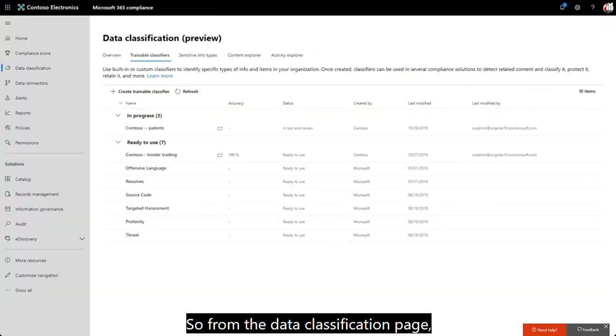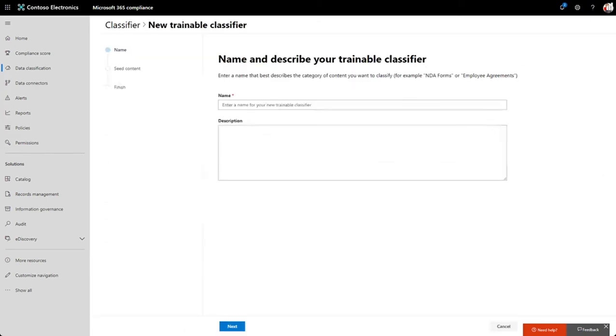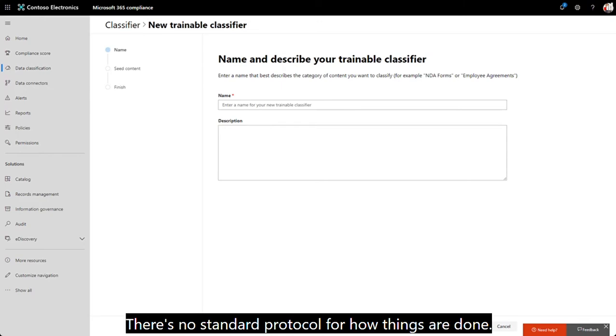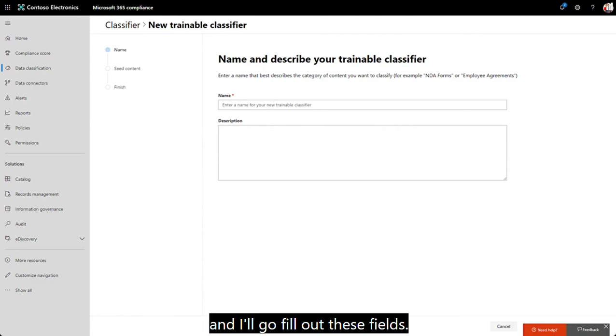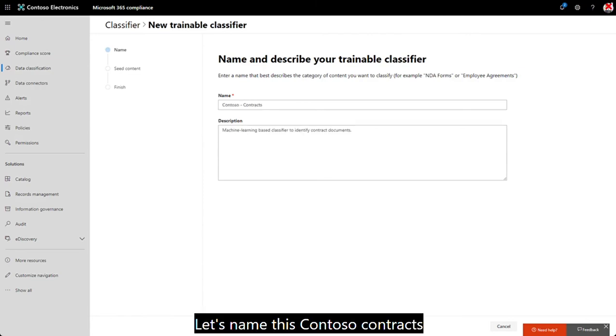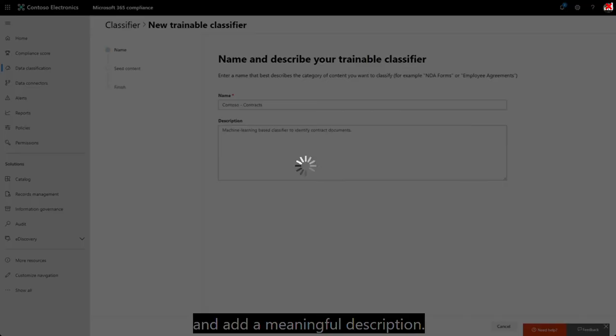So from the data classification page, I click Create Trainable Classifier. And let's begin by creating a trainable classifier for contracts. Contracts are something almost every organization does differently. There's no standard protocol for how things are done, so let me take that example of a contract here and I'll go fill out these fields. Let's name this Contoso Contracts and add a meaningful description.